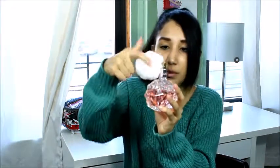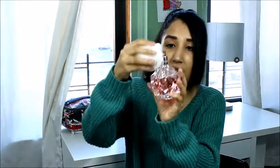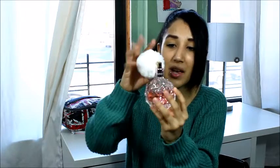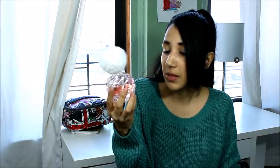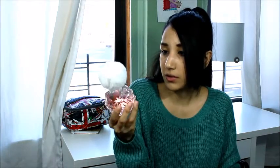I love when the perfumes come with this little fuzzy ball, and then you just spritz it out here. And this is also one of the sweet perfumes, but it's not too sweet where it's overwhelming. I think it's just enough. So I highly recommend this one if you're looking for a new perfume.